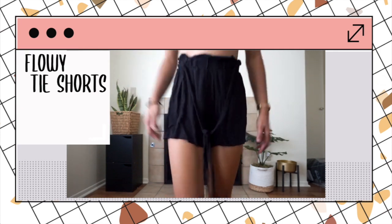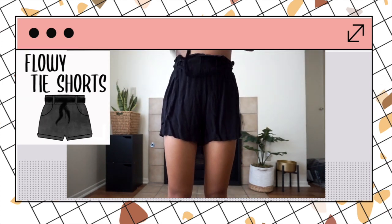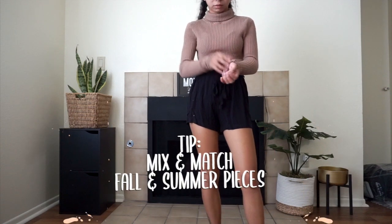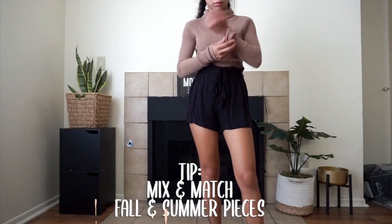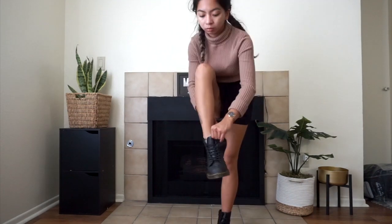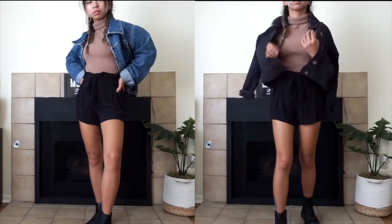Moving on, we have these flowy tie shorts that I feel like are so comfortable during the summertime. What I like to do is mix and match fall and summer pieces. So this could mean putting a turtleneck on instead of a tank top or a t-shirt and putting some Doc Martens on, or anything really, just to make the items come together. And of course, wearing a cute little sweater on top.